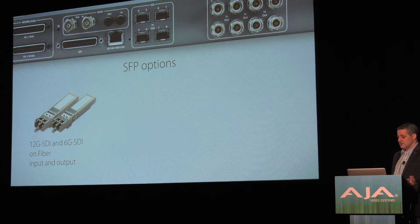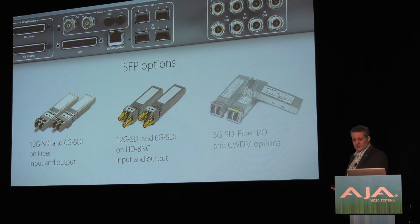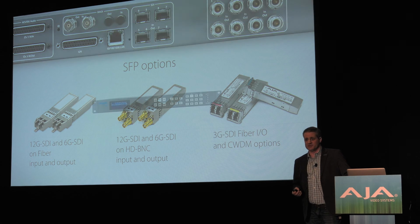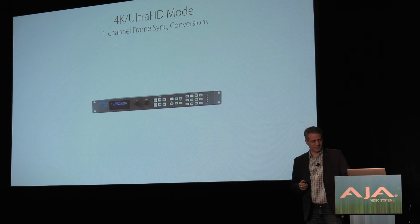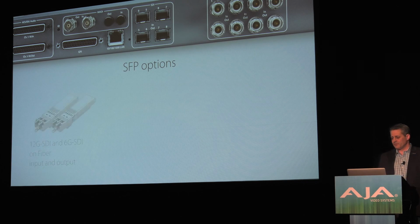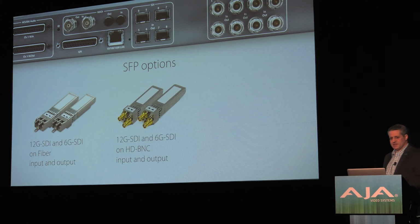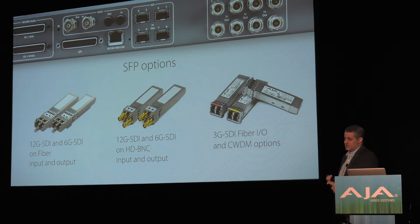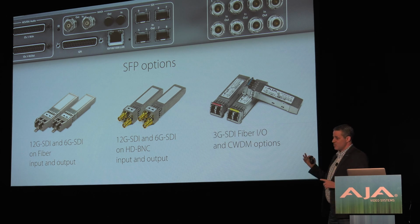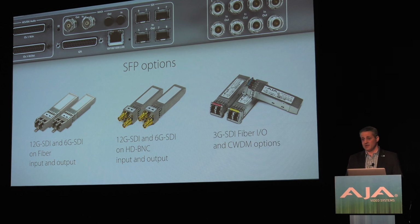These SFP options, we've had the 3G SDI fiber and CWDM options. We actually introduced those last NAB for a lot of our products. And we have new ones that support 12G SDI and 6G SDI on the FS4, and we're selling those to our customers that may want 12G either fiber or copper connectivity on this box as well. So lots of flexible connectivity.